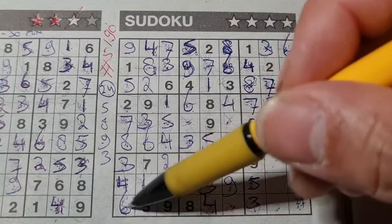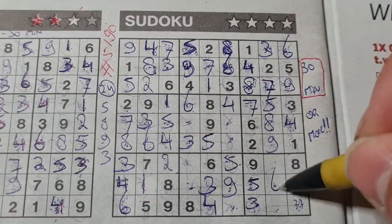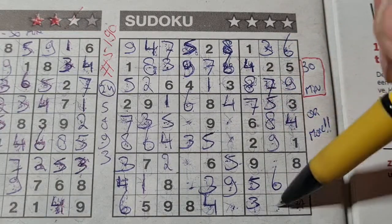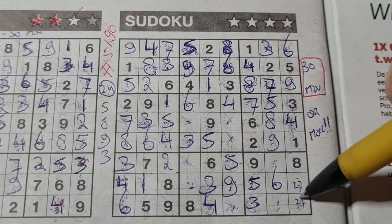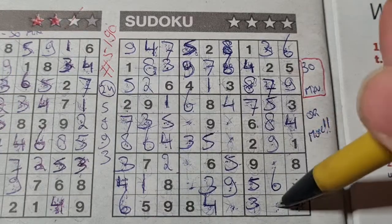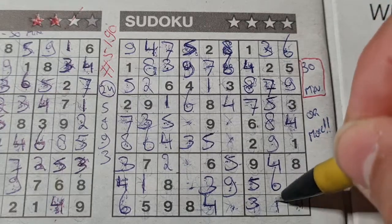6 in this row. 6 in the last row. So the row between, the only place left for the 6 should be there. 2 missing numbers now in this big square for numbers. The 1 and the 4 are missing. We have a 4 in the last row. No 4 there. 4 should be here. And the 1 goes there.